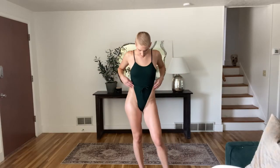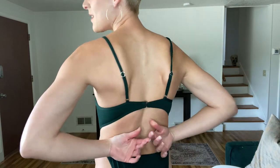Number one. So with the suits, there's these clasps in the back. I literally was trying on this red suit and they broke off. So that's what you get for not spending a dime on these things.